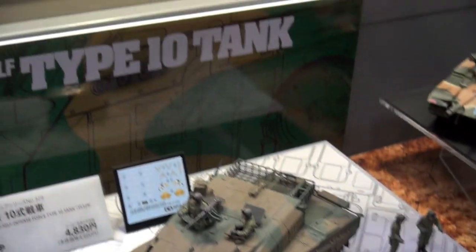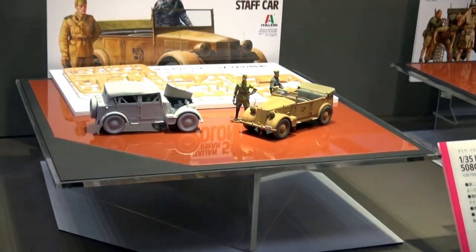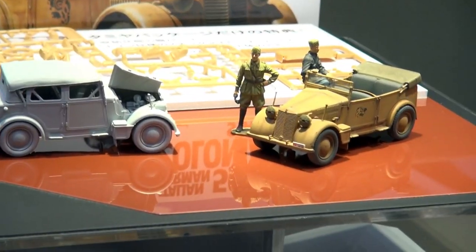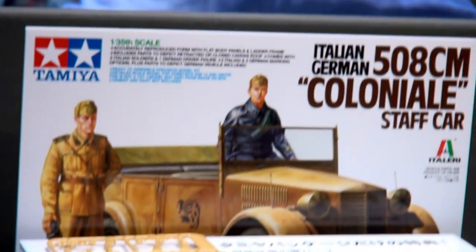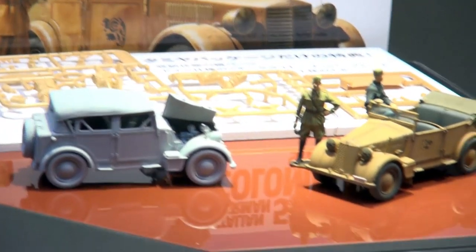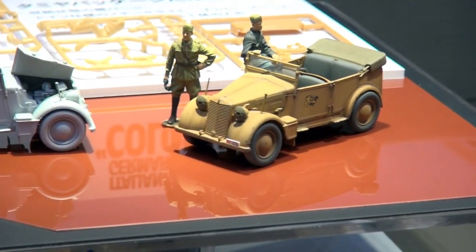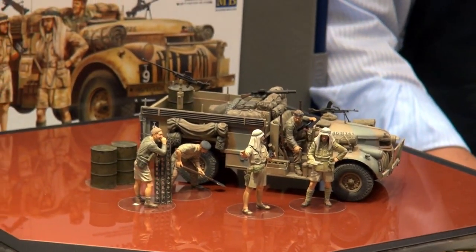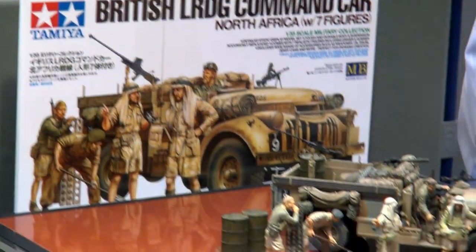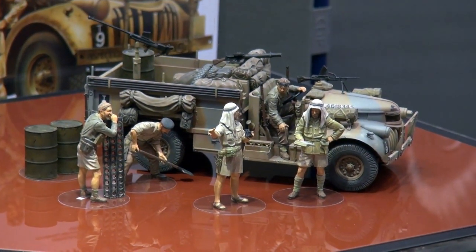Coming up here a little bit, we've got a Tamiya Italeri collaboration. This is the Italian-German 508 CM Colonial staff car. The car parts are by Italeri, and then Tamiya has included some different parts like this cover and some figures and stuff like that to make it a special Tamiya Italeri collaboration. Over here is a Masterbox Tamiya collaboration. We got the LRDG command car with some great figures by Masterbox, which makes some excellent figures.